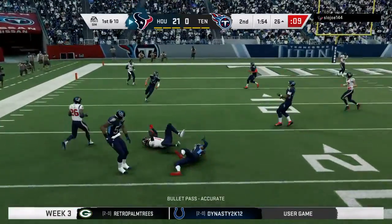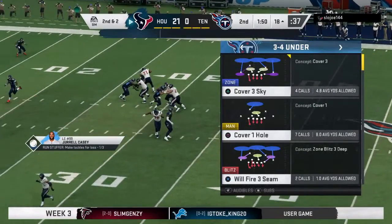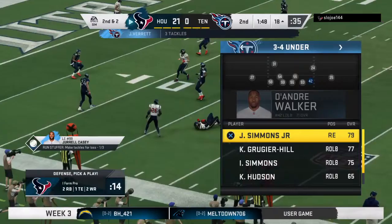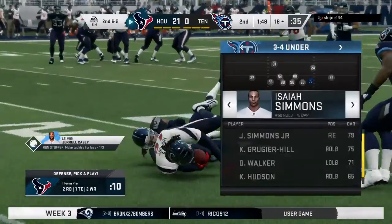Now a 1st down throw, Watson. To the catch made by Hopkins. And the result here, a pickup of 8. Leaves him with 2 to go on 2nd down. A good pickup there. 8 yards on the 1st down completion. At the 18-yard line.